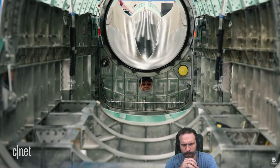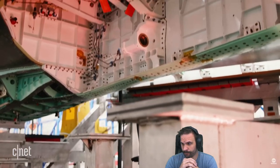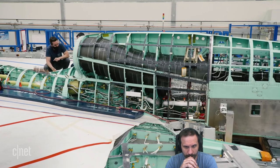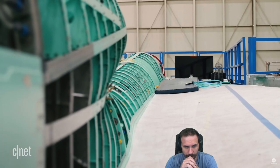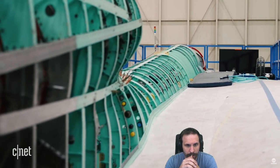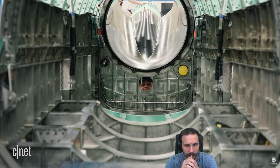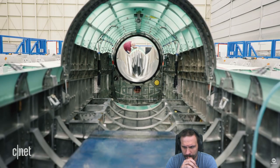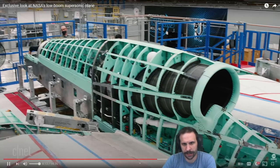So I'm actually inside the body of the X-59 right now, something I never thought I'd say. And I have to say, inside here, you can really appreciate how long and narrow this airplane is. It's about two body widths wide, and it's amazing to be inside an experimental aircraft. I never thought I'd get to see something like this so close and personal.